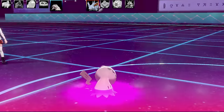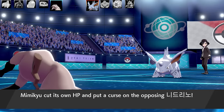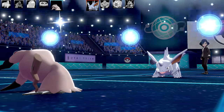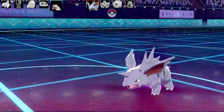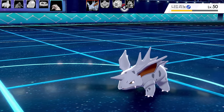So we're going to go for Curse here. Curse is going to cut down half my health and obviously put a curse on the opponent, right? This is a pretty interesting set because you can use Curse a couple of times if you get lucky with the Attract. Now we're going to get a nice little turn of infatuation there. Finally, Nidorino doesn't do something. That's the first turn, and we're probably going to need two more turns to take it out here.